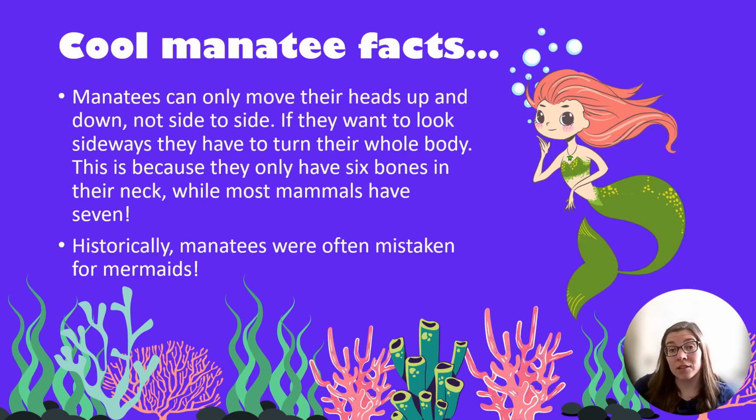So some cool facts about manatees. Cool fact number one, manatees can only move their heads up and down. They can't move their heads side to side at all. If they want to look side to side, they need to turn their whole body. And this is because they've only got 6 bones in their neck, whereas most mammals have 7 bones in their neck.